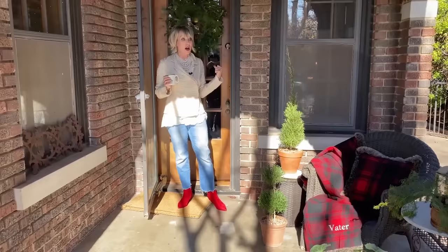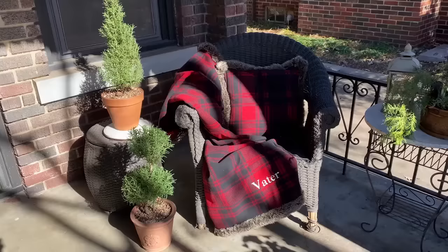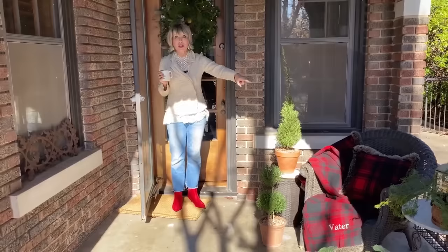So I've got a little lantern here. I've got some of my paper whites here that are getting a dose of sunshine as well. And then just a little spot where I can sit and open my mail on a beautiful day like today. And I know you guys are going to ask, years ago I got this pillow and blanket ensemble from Lands' End. So come on in.